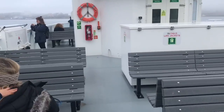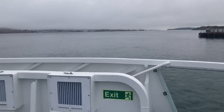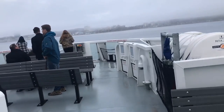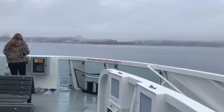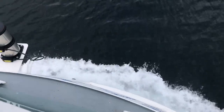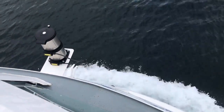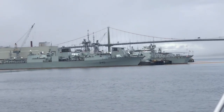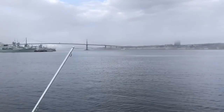Let's go to the front. Let's see that front. Oh, we're past the point of no return now. So the bridge is up there, right in the center of the ship. That's kind of cool. What do you see up here? Ooh, we're pushing water here. That's pretty cool. There's some battleships. Pretty cool battleship.